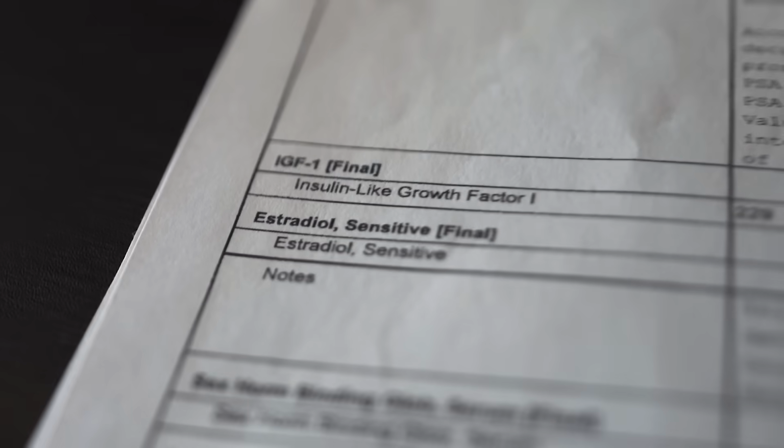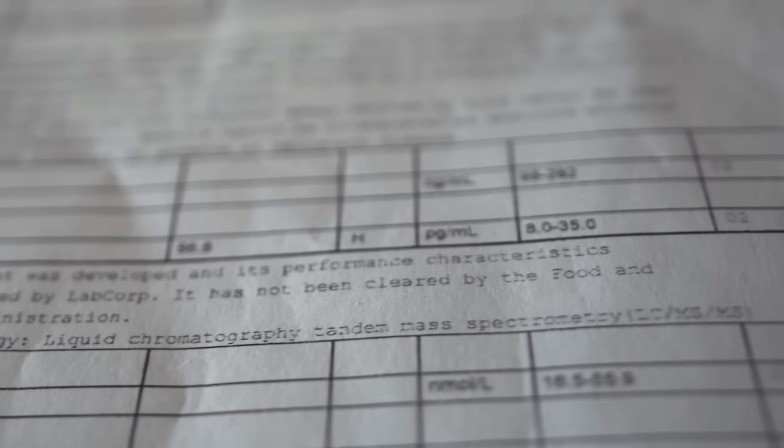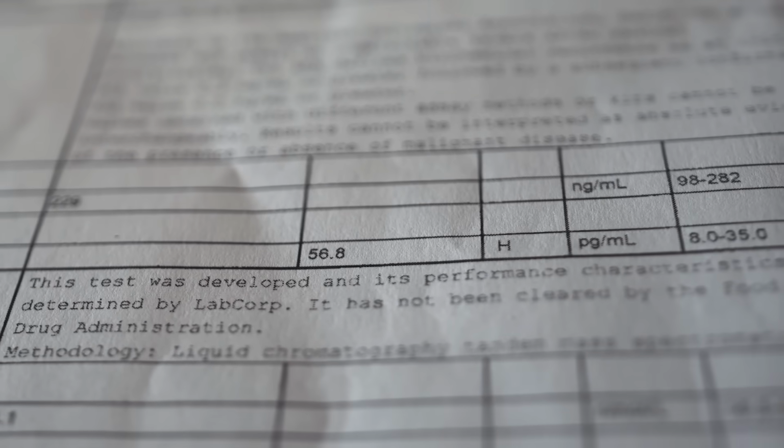And finally, my estrogen is slightly elevated, 56.8, but that's normal because when you boost testosterone, some of it gets converted to estrogen.